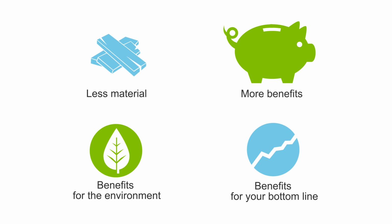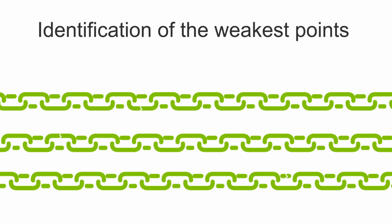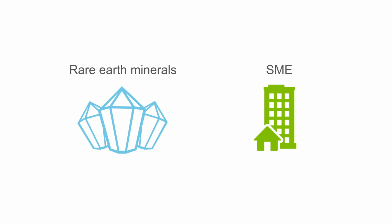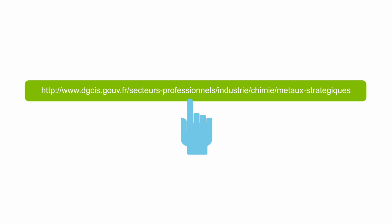However, improving your supply chain goes beyond simply reducing quantities. Better supply is also about identifying the weakest points within your supply chain. Take rare earth minerals as an example. Most SMEs, as well as their immediate suppliers, are completely unaware of to what degree they are dependent on critical raw materials. Some tools have been developed to help SMEs tackle the issue. For instance, an example in France can be found at the following address.